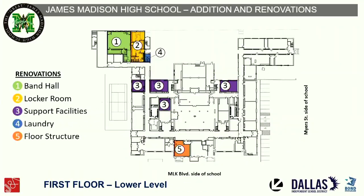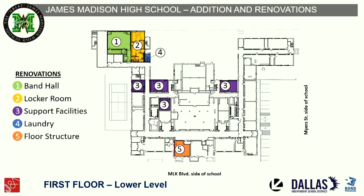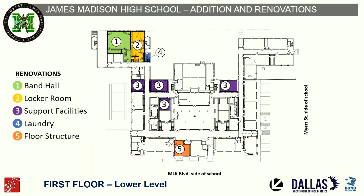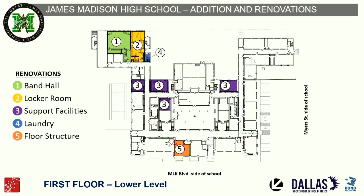This is a plan of the existing campus with some colors indicating where we're going to renovate the band hall, renovate some locker rooms, and rebuild support facilities, being film rooms, training rooms, and coaches' offices. We'll build a new laundry room, and down here at the bottom is a floor that has caved in that we're going to fix back up.